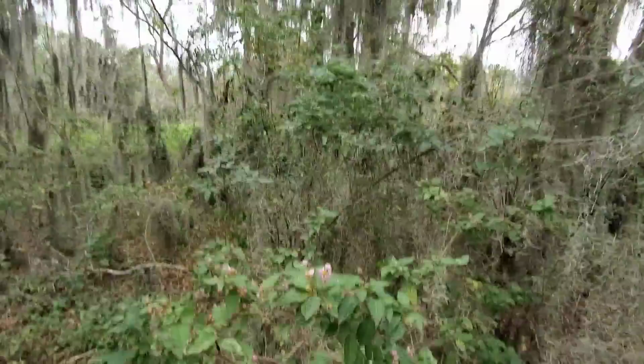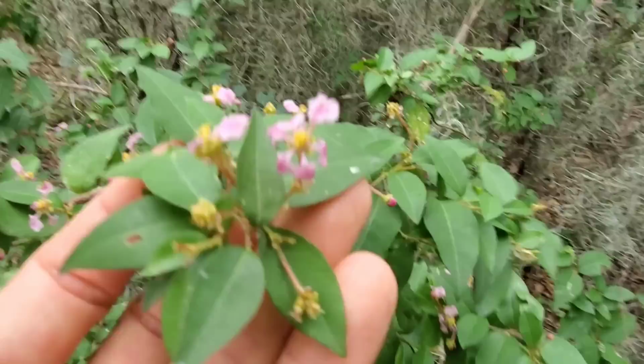Oh, here's an interesting one. You get this one going all the way down into Ecuador, and not just this genus, but this exact goddamn species. This is Malpighia glabra, and it's a weird family, Malpighiaceae.